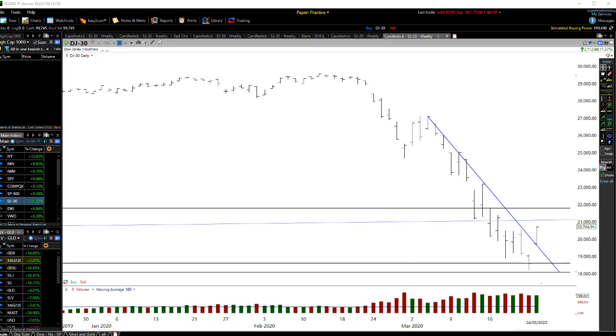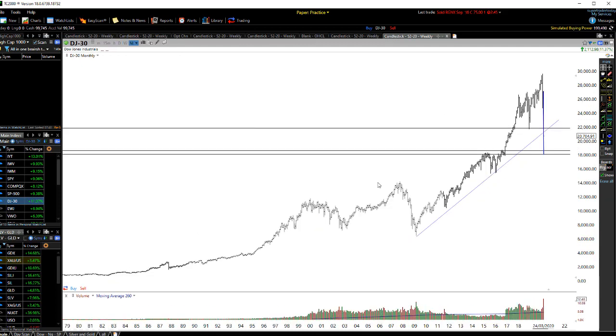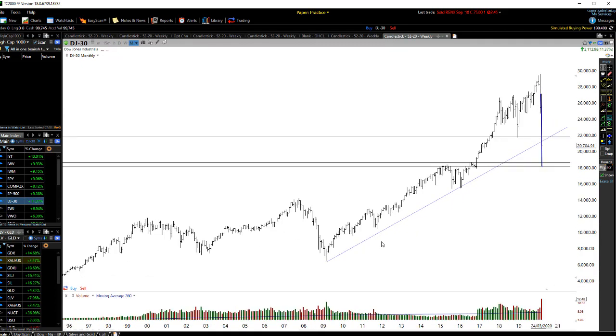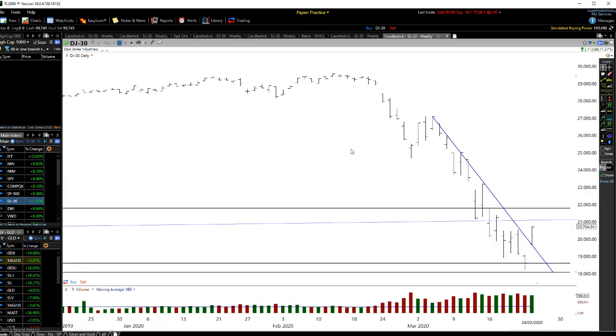Let me actually share this with you here. Let me just bring this weekly chart up. Can I go back that far? Let me bring up the monthly chart here. 2003. Right, so this is exactly what happened with SARS. Let me see if I can bring this up here on another screen, because I want to share this with you. What actually happened with SARS in 2003 is so fascinating compared to what's happening right now in the markets, because it's almost identical.